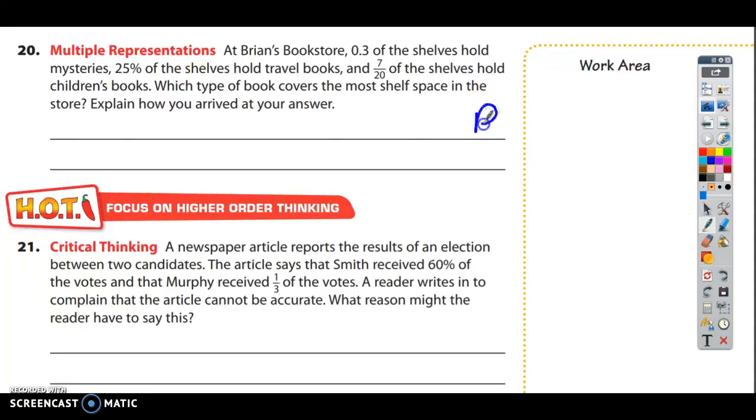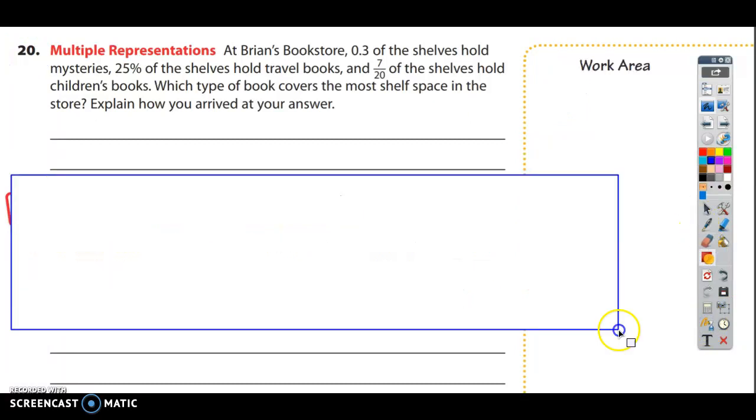This is page 214. And on page 214, we're only going to do two problems. We're going to do numbers 20 and 21. And we're going to skip the rest of the page. All right, let's check it out.